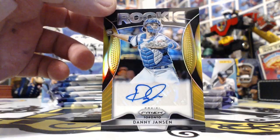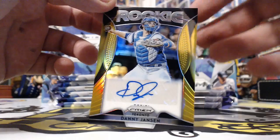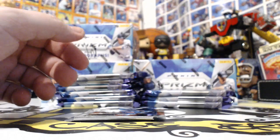Hopefully I can hit you with Vladimir Guerrero also. But not bad. Gold rookie auto. Gold is big with Panini products, Panini Chrome products. 2 out of 10, Danny Jansen. All right, our second auto of the box right there.